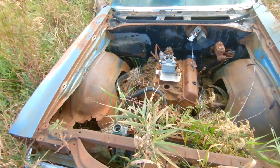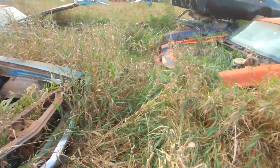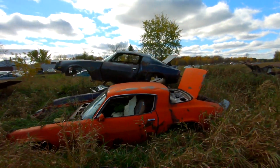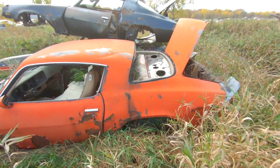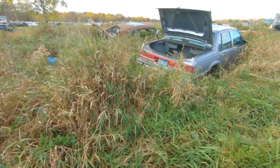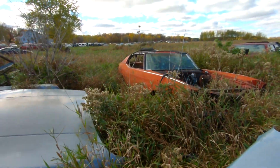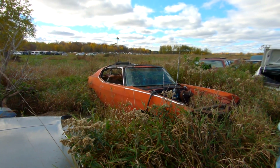This is a 1970, according to the trim tag. Not much left of this old girl. 70 to 81 Camaros. The top one is a 70 to 74 since the back glass is not curved. And this one here is a 75 to 81 with that curve. I'm very partial to those old cars because my first car was a 1981 Camaro. I'm not sure what that is. I should know, but I don't.